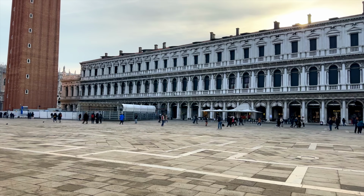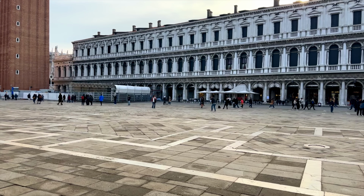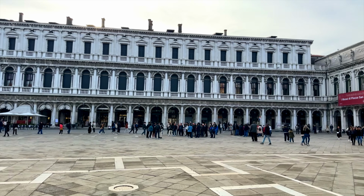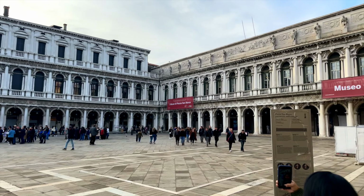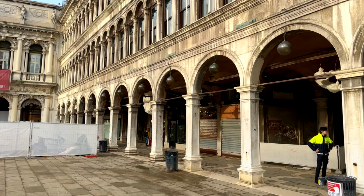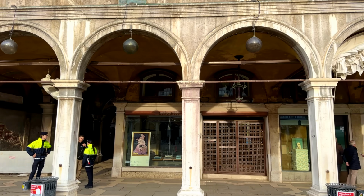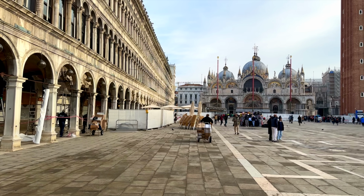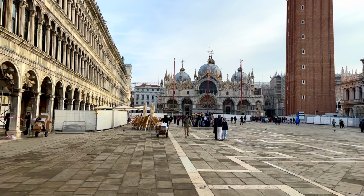Hey guys, this is San Marco place, Piazza San Marco. Basically it's a patrimony apparently also. It's early morning here. I think 9:30, yeah, 9:45.